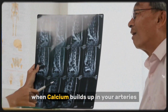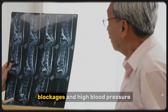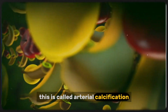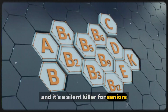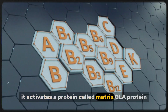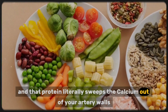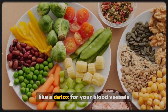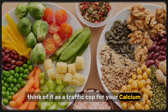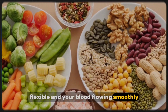You see, when calcium builds up in your arteries, it hardens them, leading to stiffness, blockages, and high blood pressure. This is called arterial calcification, and it's a silent killer for seniors. But when you have enough vitamin K2, it activates a protein called matrix GLA protein, and that protein literally sweeps the calcium out of your artery walls, like a detox for your blood vessels. Think of it as a traffic cop for your calcium, keeping your arteries clean, flexible, and your blood flowing smoothly.